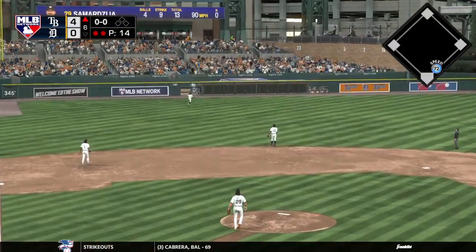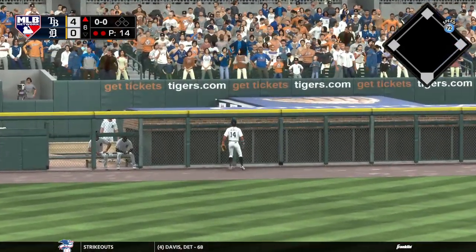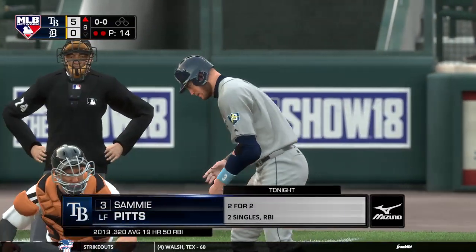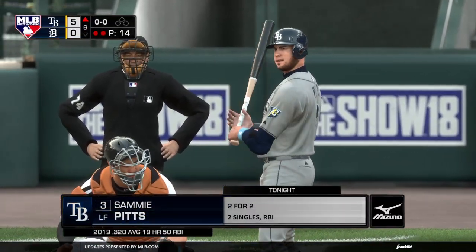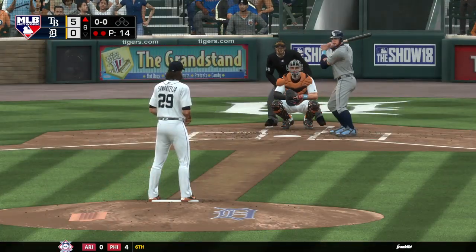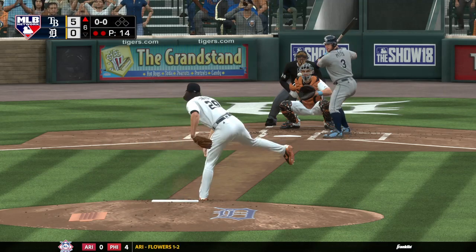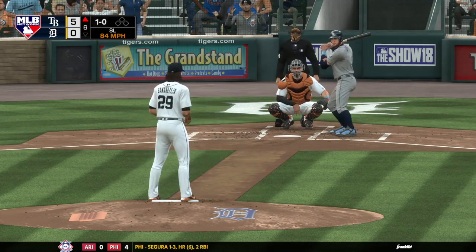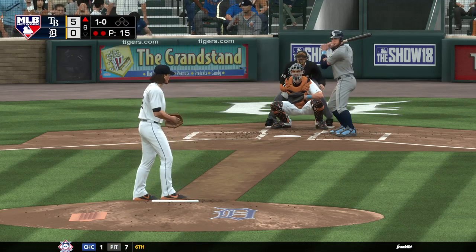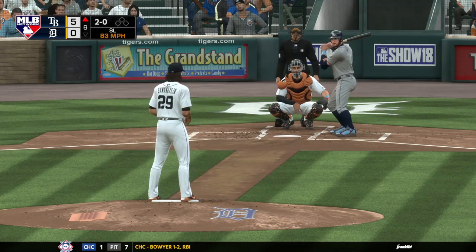And he goes the other way as this is hit high and deep out to straightaway left. Gone into the home bullpen for a home run. Stepping in, Sammy Pitts. A couple of singles to his credit thus far. First pitch coming. Sharp slider that time, just missed inside. The 1-0 is a slider taken for a ball.